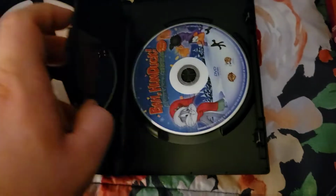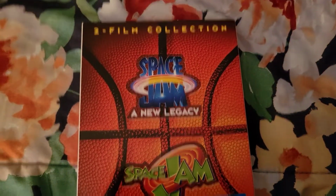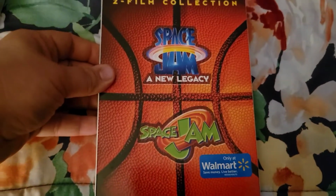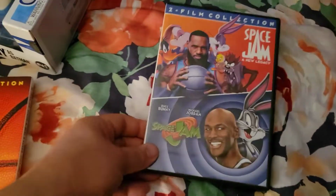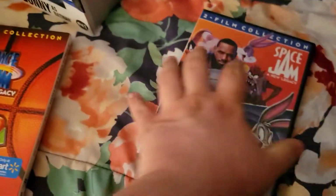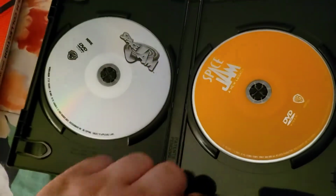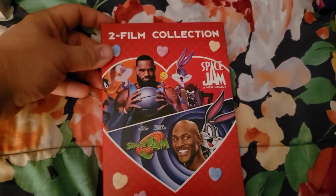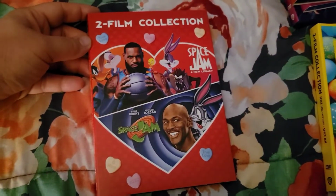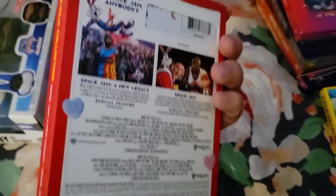Space Jam: A New Legacy, and then there's Bah Humbug again. Here's another Walmart exclusive set, this time with the basketball slipcover on it. And that's just a regular DVD set. Yet another Walmart exclusive set. This time it's the Valentine's Day edition with Space Jam 2 and Space Jam 1.